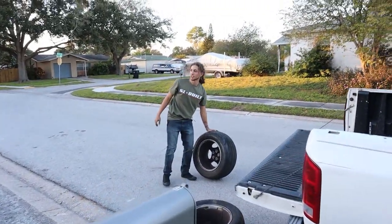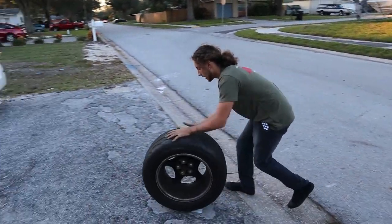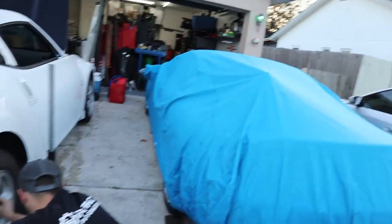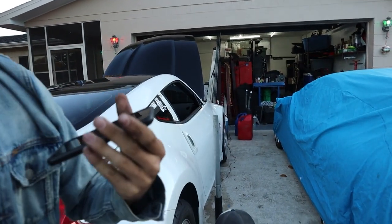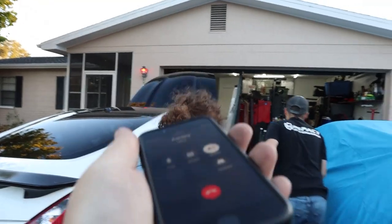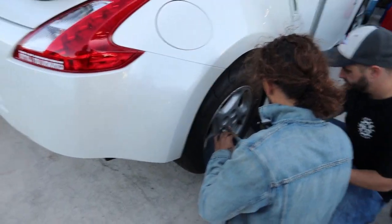Are we putting these on right now? Here, I got it. Yeah, make sure you put the right side. Yeah, no, this looks like the right one. Somebody call Chad, tell him we're leaving him. Here, Rome, start tightening these by hand. Alright, watch out.